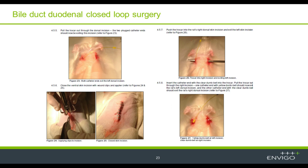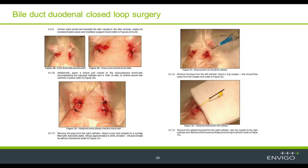Once you trocar the catheters to between the shoulder blades of the animal, we use staples to close the skin incision. We close the muscle incision with sutures, and close the skin incision with staples because the animals tend to get at that incision. And then we exteriorize the catheters between the shoulder blades.